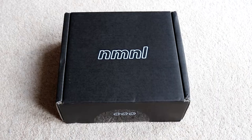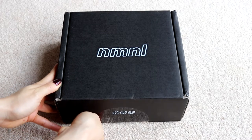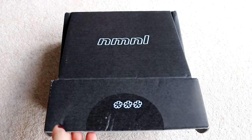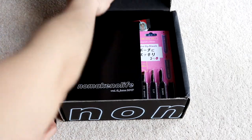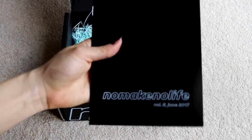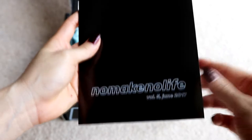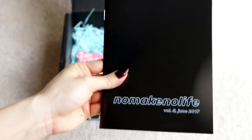Anyway, enough talk, let's see what's inside. Alright, you guys ready? Let's see what we got. Now, the contents are probably messed up inside because I did shake it a little bit by accident, but we'll see. Oh, this looks very neat actually. Okay, so as you can see here, it says Volume 5, June 2017. And of course, the booklet tells me what's inside, but I don't know just yet. And we will refer to this as we go through.